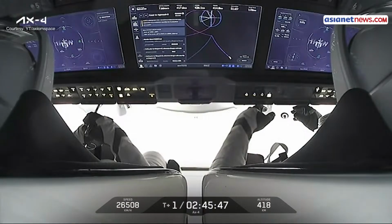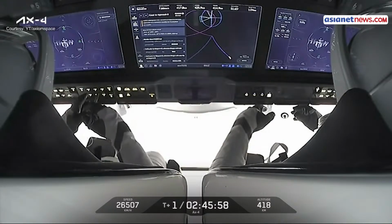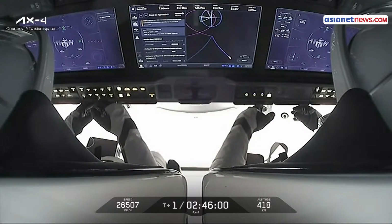Station, Houston on the big loop. Dragon range is approximately 1,000 meters. Monitor long-range approach per steps 1 to 4 in 1.102. Dragon approach and retreat monitoring. ISS crew is now primed for vehicle approach monitoring.